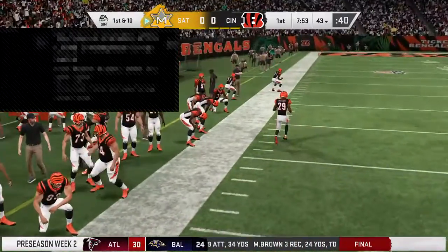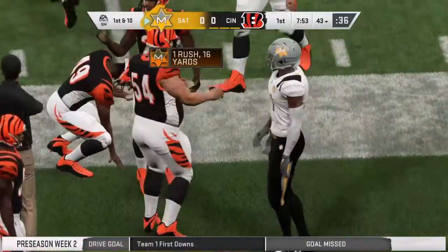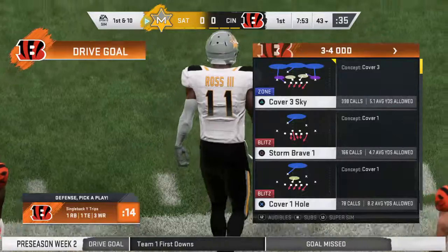Space to maneuver at the 40. And past the 40 before he's out of bounds. 16 yards on the game's first play and a quick first down.